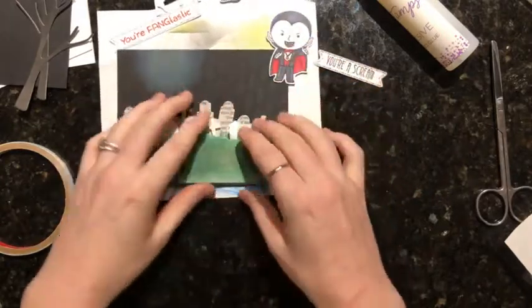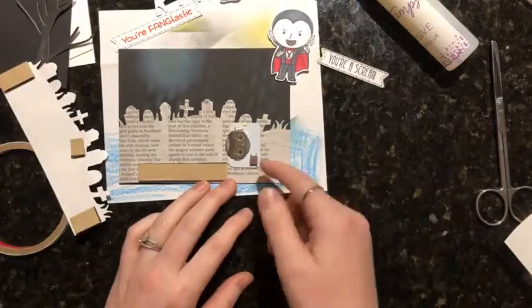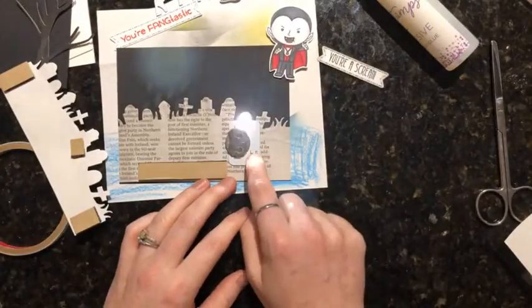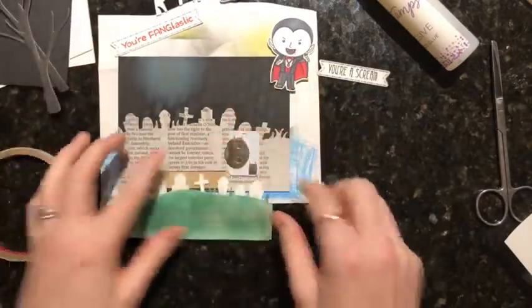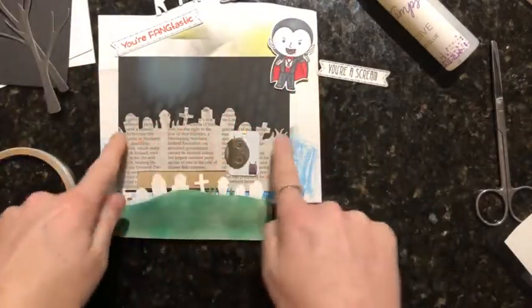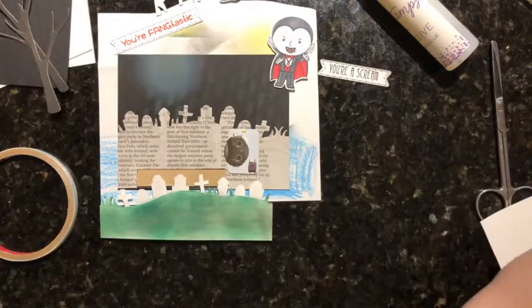So I'm not going to talk too much about building a light circuit because the one light makes it easy. You just pop the battery in it and let's go. So that's why I figured this would be a good one to show here. So as you see, I took some newspaper and I cut the graveyard die from it.